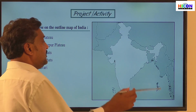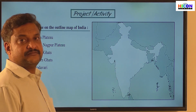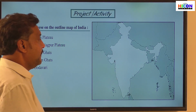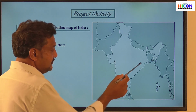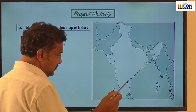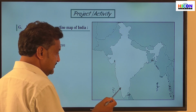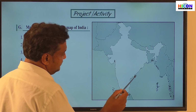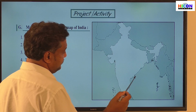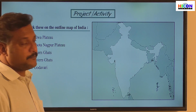Then, Chota Nagpur Plateau is on the eastern side. In the eastern side, so, it will be somewhere here. The mountain ranges on this side is called the Eastern Ghats, and on this side is called the Western Ghats. And Godavari actually comes in this way. Right? So, shall we check it once?